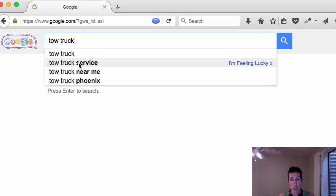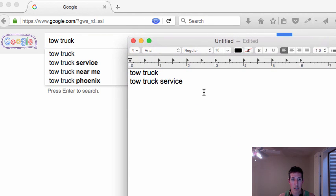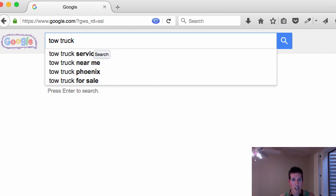Tow truck service, tow truck near me, tow truck Phoenix. I mean, wow, talk about if success leaves clues. This is like the entire puzzle being solved for us. Okay, let's see what else. Tow truck for sale. That's not relevant. Obviously, you've got to use a little bit of common sense.